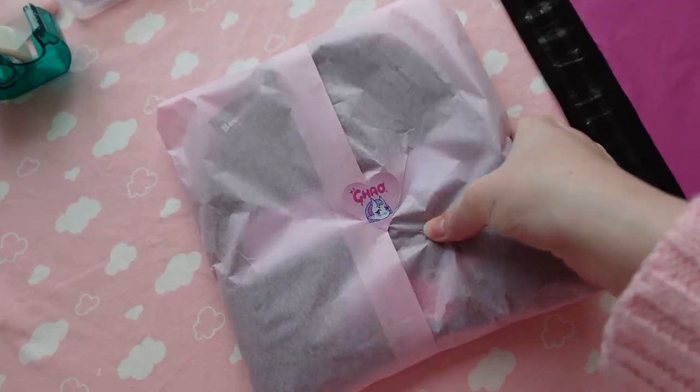What's this? Shall we open the box and see what's inside?